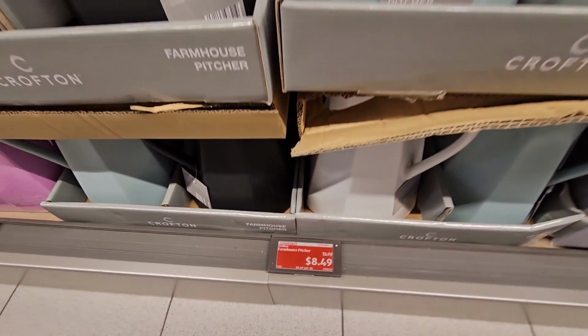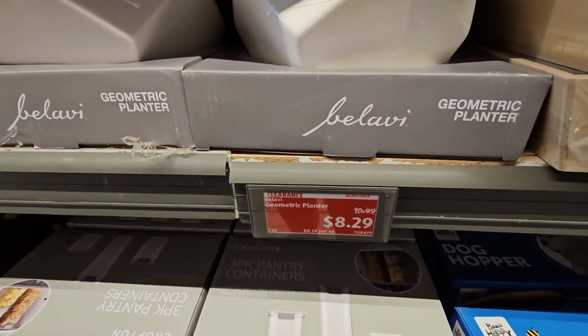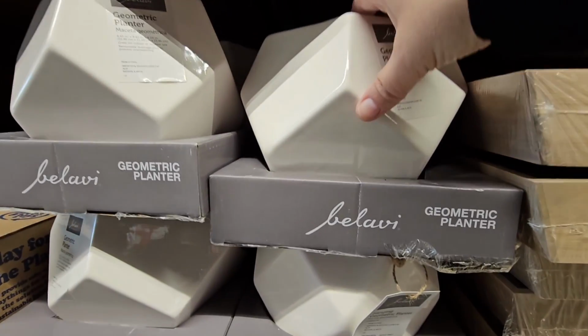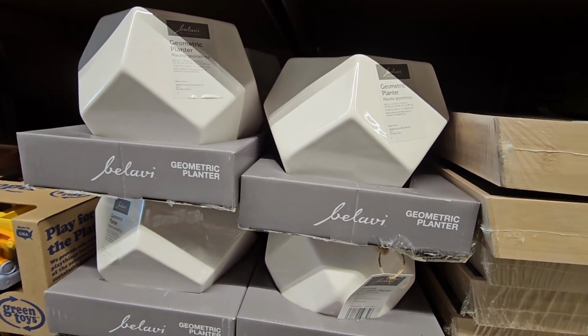Now these have been marked down. $8.49. The Farmhouse Pitcher. And those are the matte. I really like those. $8.29. These have already gone down in price. These with those geometric planters. There's two of them. So there's one you can put on the tabletop, and there's another one you could actually hang, which is really cool that they have those.